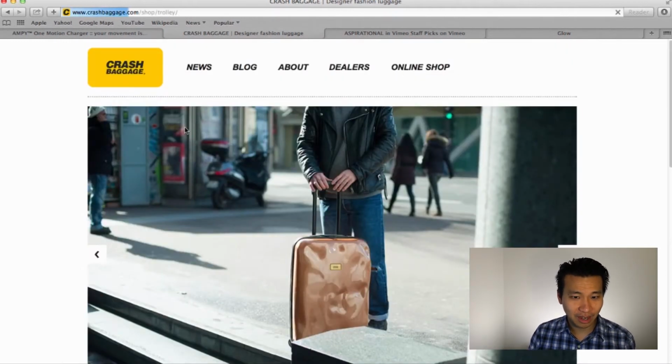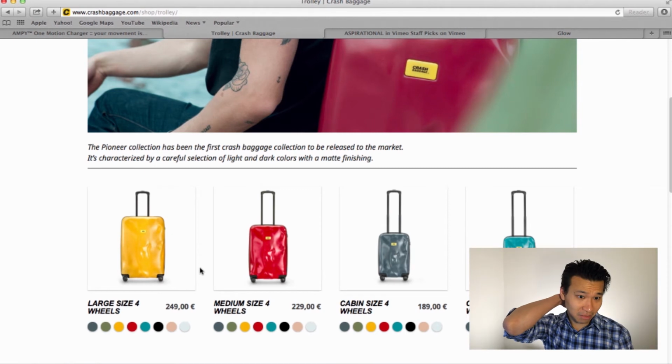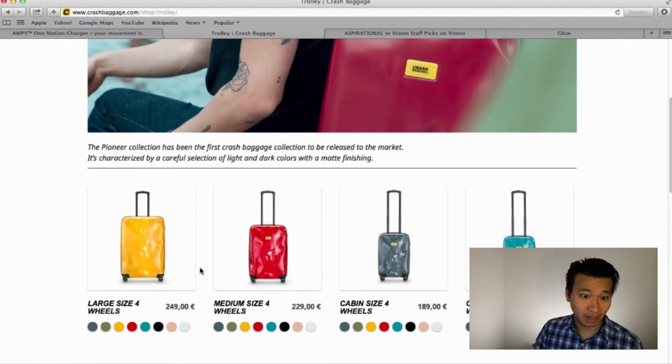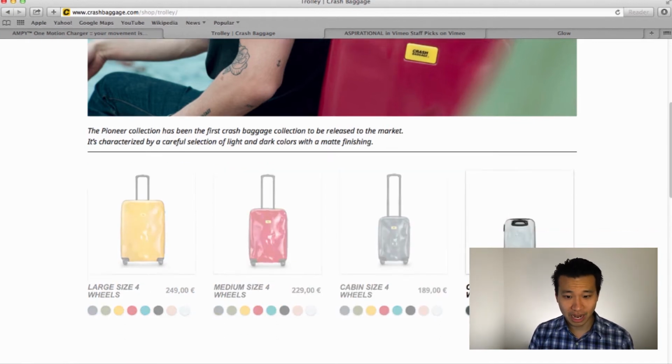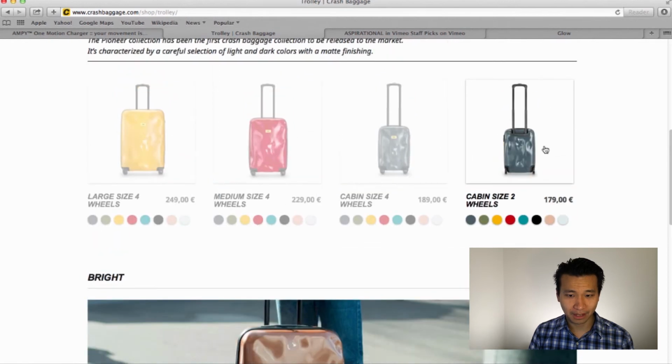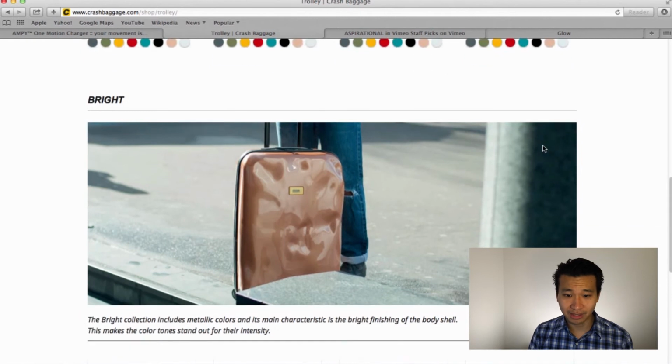And as you can tell, right from their website, it's on a little bit on the steep side. €249, because obviously cool shit like this is mainly coming from Europe, and that would probably be equivalent to, give or take, $300 over here. But if you think about it, hey, for a large size 4-wheeler, all the way down to maybe a cabin size one for 180, it's a statement, right?